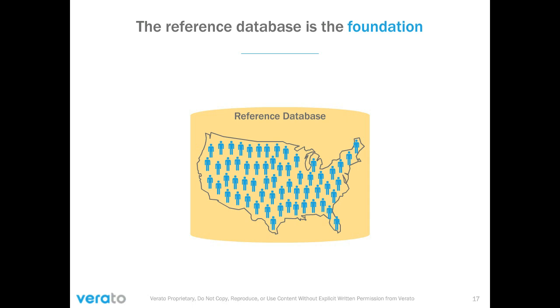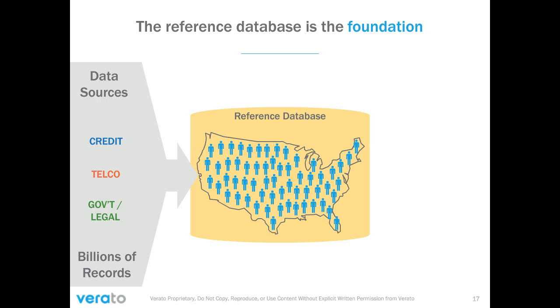The reference database is the foundation of referential matching, hence reference, referential matching, reference database. We have assembled a reference database through commercially available sources of identity data, aggregating data from the credit agencies, from an aggregator of telephone subscriptions, landlines and cell phones, and an aggregator of government and legal records, so land deeds, voter registration files. All of these things go into making up our very, very large reference database of identities of people in the United States. And in fact, we have over 350 million identities now with 30 years of historical data. So it's not just the person's identity today, it's their identity as it's changed over a significant period of time.